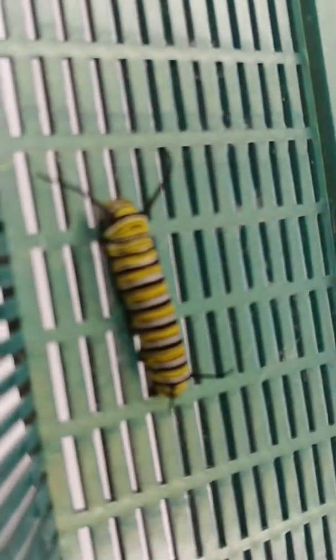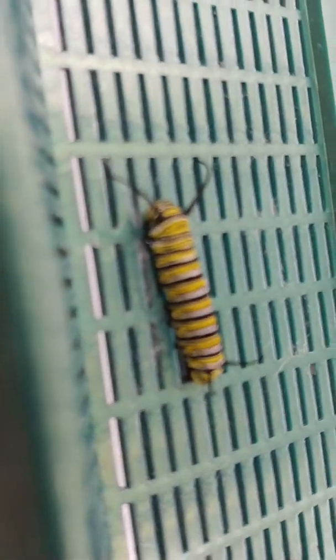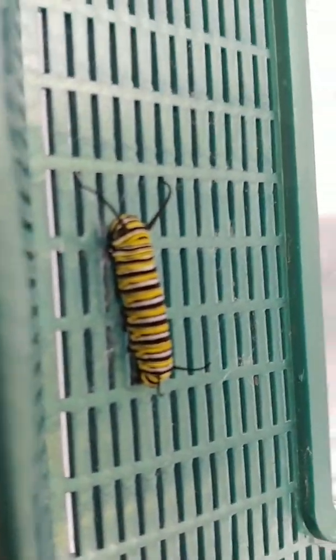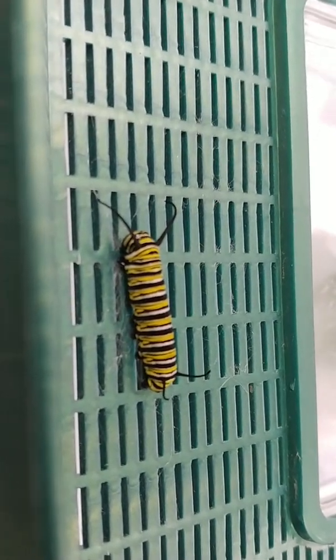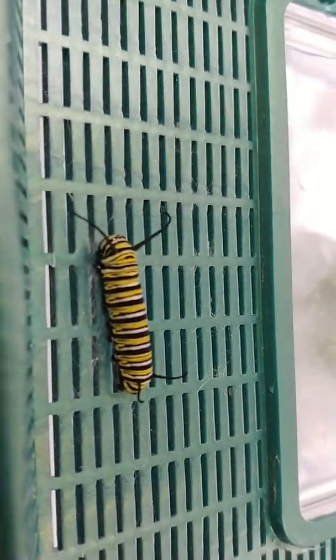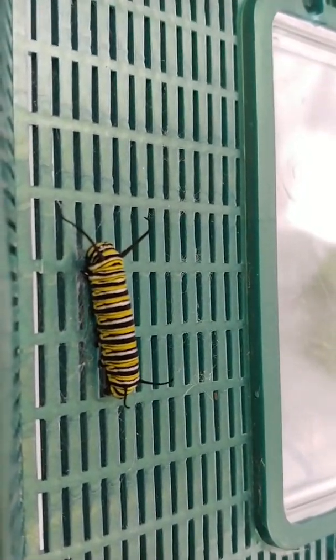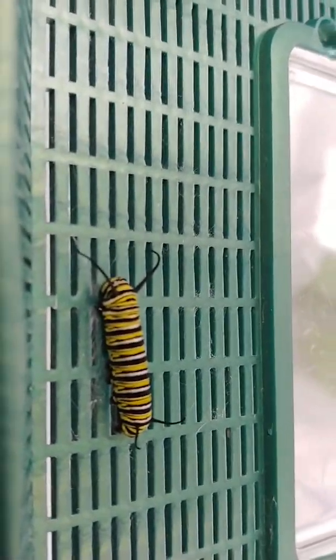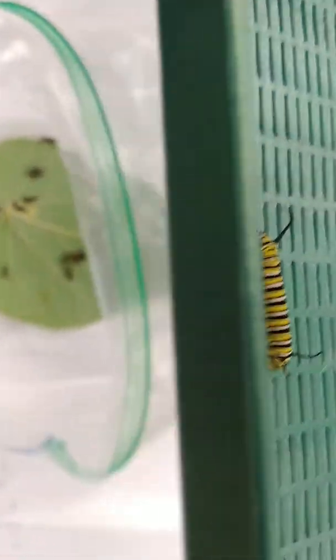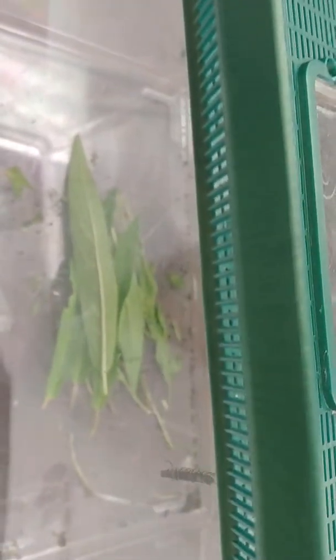So they kind of just rest. I guess it's kind of an ordeal for them to molt. They've gone through about 2 instars while they're here. An instar is what they call every time they shed their skin. They just molt their entire skin. So they've had 2 instars. I'm going to measure one of them.